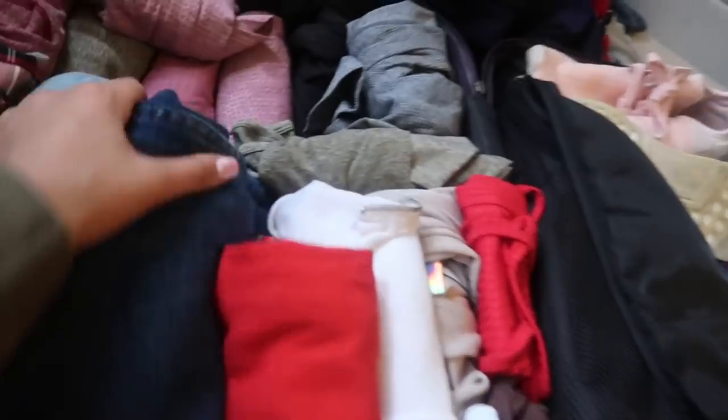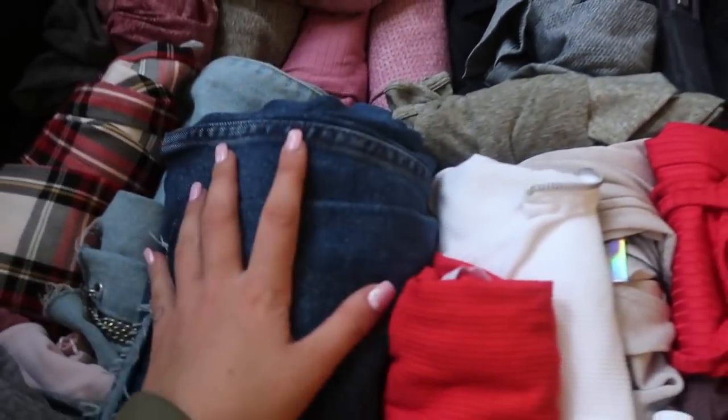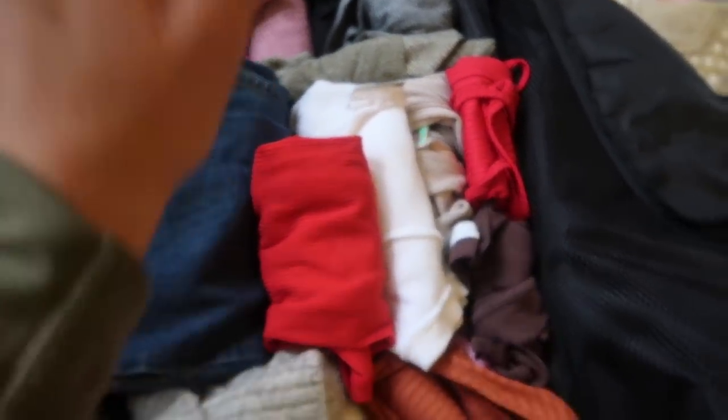Do you know what? Jeans take up so much space and I'm taking 3 pairs, which is very silly. Anyway, that's what we're doing. So I am quickly going to pop just a few little products on the face. I'm just going to do my kind of everyday no makeup look.